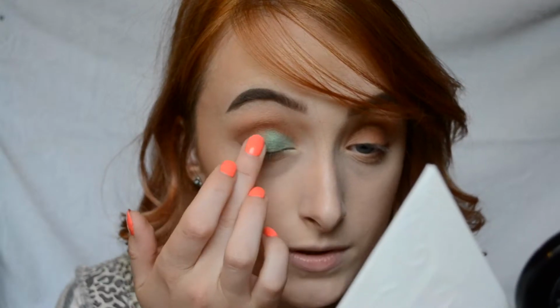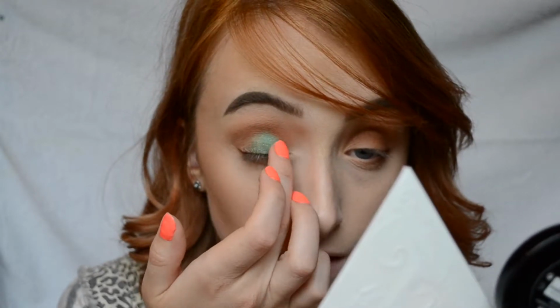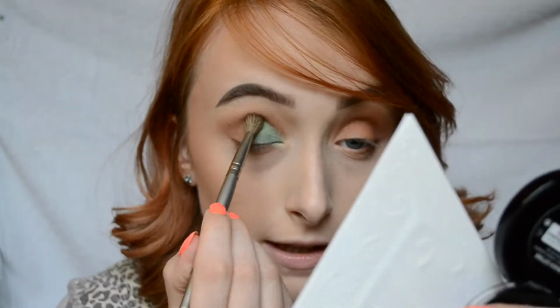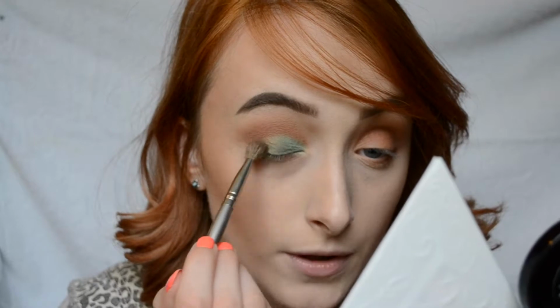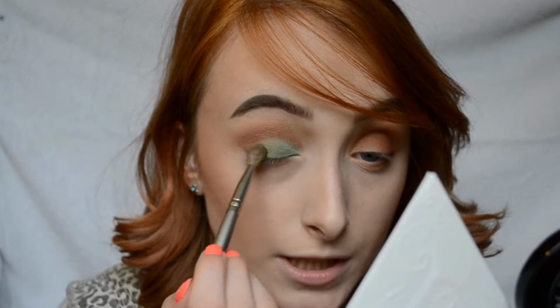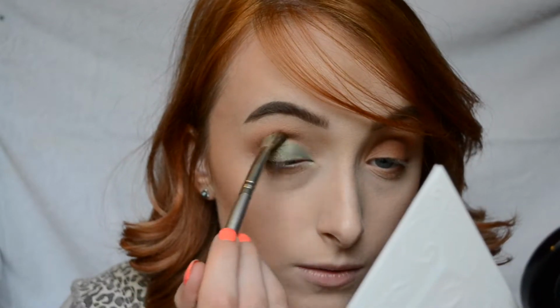As you can see, it pulls really like a lighter green on the eyes. It's very pretty, but it is a little bit lighter than it looks in the pan. I'm just going to take a fluffy brush and kind of blend out the edges. I love mixing these sort of more teal and blues and greens with more orangey red mattes. Okay, I'm just going to pop some on the other eye, and I'll be right back.